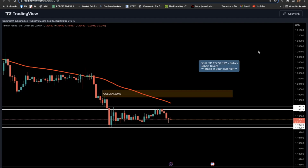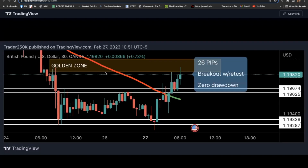We start the week with GBP/USD, a trade setup that I sent out to the team on Sunday night. We have a beautiful consolidation after this drop. We take notice of the golden zone that's just above it, and the 50 moving average that is crashing down pretty quickly. This is what came of it. It faked out at the bottom, which would have been a beautiful entry from the bottom on the 15-minute, but it pushed up, broke out, retested, and gave 26 pips, breakout with retest, zero drawdown.